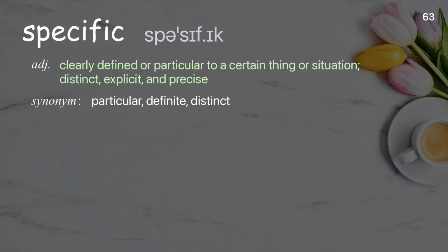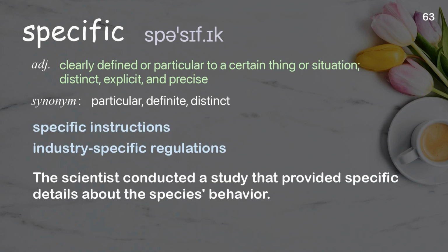Specific. Clearly defined or particular to a certain thing or situation, distinct, explicit, and precise. Examples: Specific instructions. Industry-specific regulations. The scientist conducted a study that provided specific details about the species' behavior.